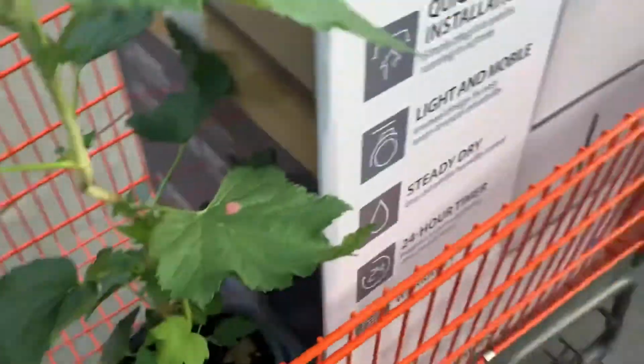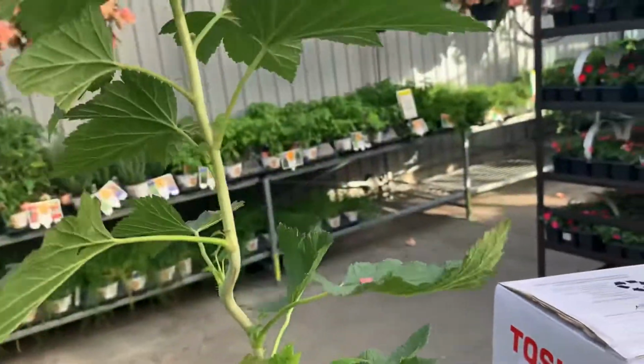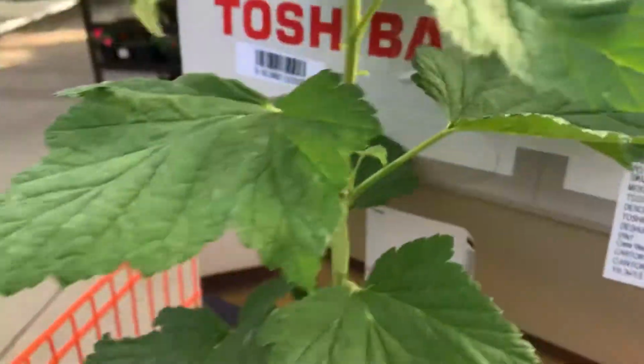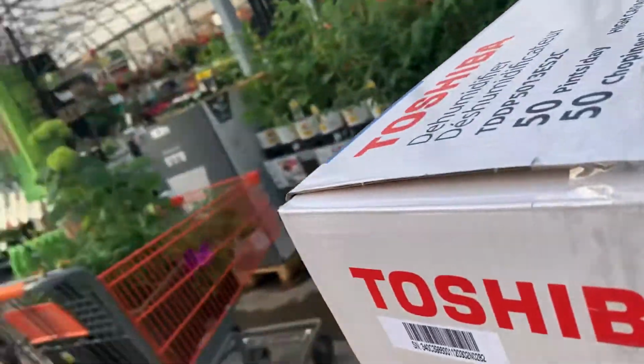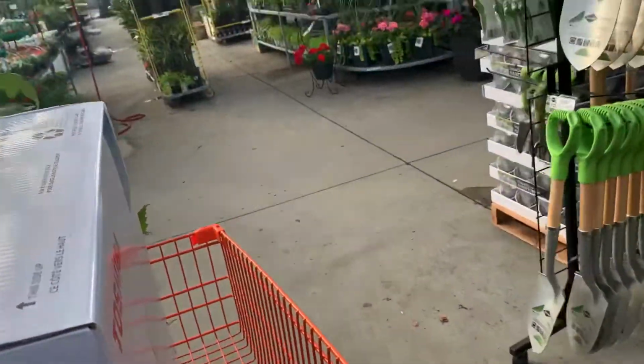Nice tomatoes. I got one black currant. Itatanim ko siya sa backyard. Okay, moving on.